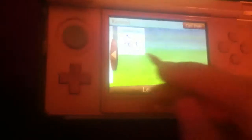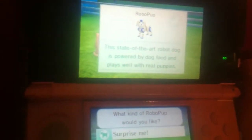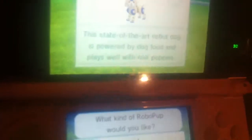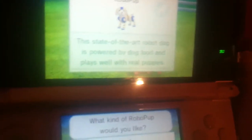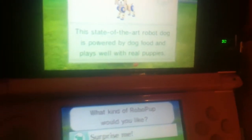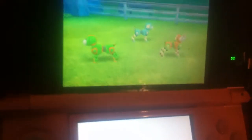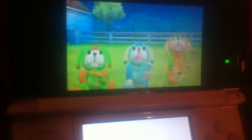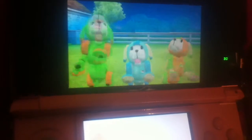And then last but not least, we have the Robopup. I'm gonna get a Robopup in my French Bulldog version. It's gonna be a girl named Aerith. The state-of-the-art robot dog is powered by dog food and plays well with real puppies. I thought of getting a Robopup because everyone else has one and I don't.